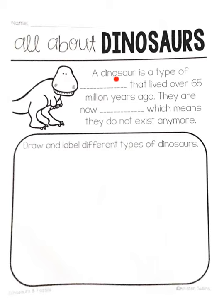A dinosaur is a type of blank that lived over 65 million years ago. Okay, they are now blank, which means they do not exist anymore. So let's break down the first sentence, kindergarten, then we'll fill in the blanks.